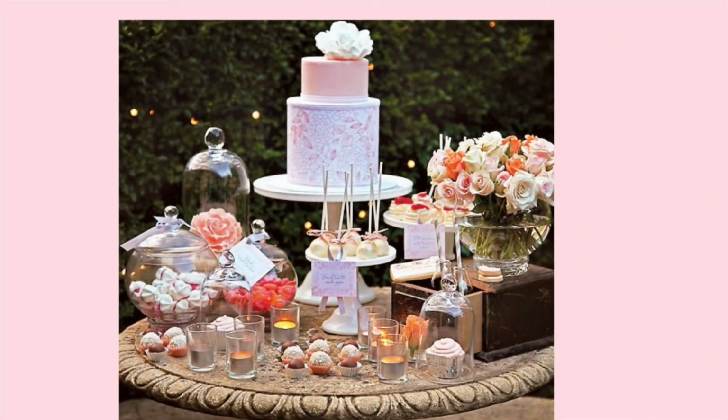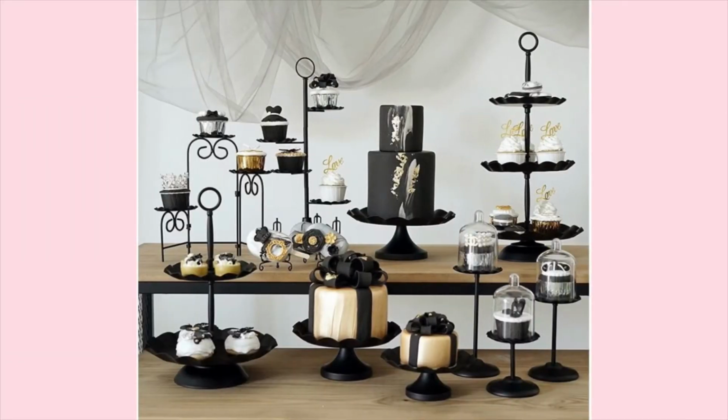And by the way, if you hear some wind chimes, that's the wind chimes blowing outside of my kitchen window.